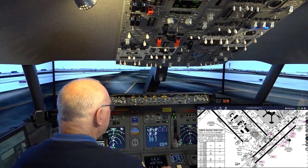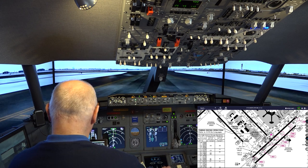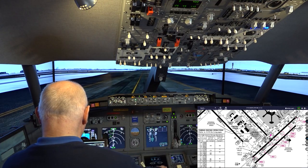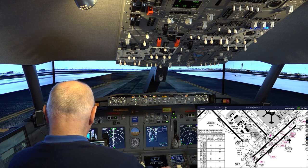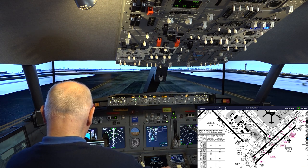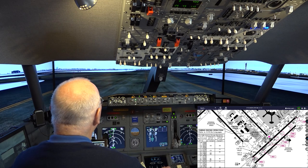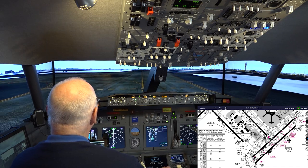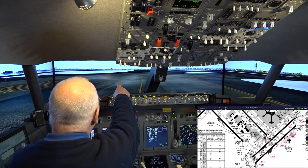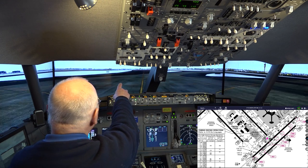Very, very detailed airport, this one. Very detailed. Well, we keep going down here until we get to Charlie 4, and then we swing around to get to the end of the active runway. And there are a couple of aircraft getting ready to depart on the same runway.